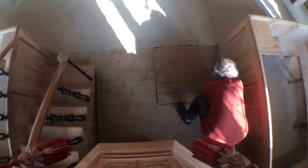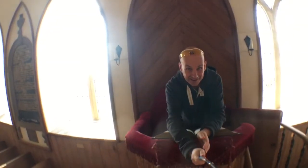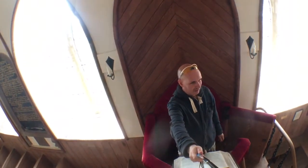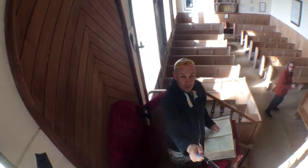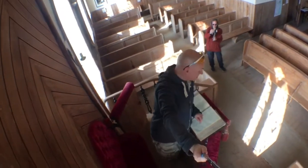Oh, it does move. It moves, look. Jack's opening the secret compartment, folks. Watch, it doesn't break, bro. We're in Kinneff Church, folks. This is the pulpit area. As you see, Jai is trying to break into the secret compartment.